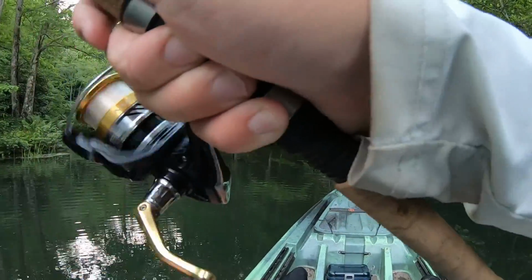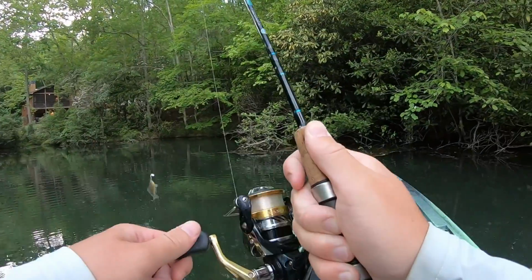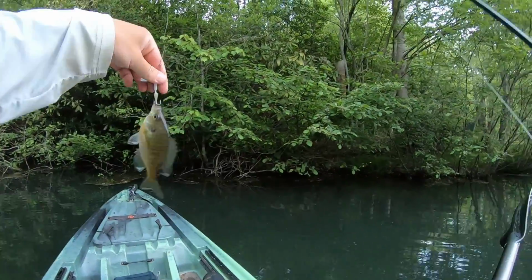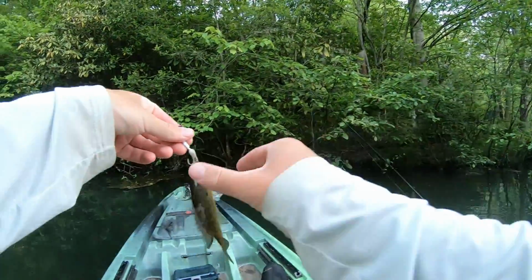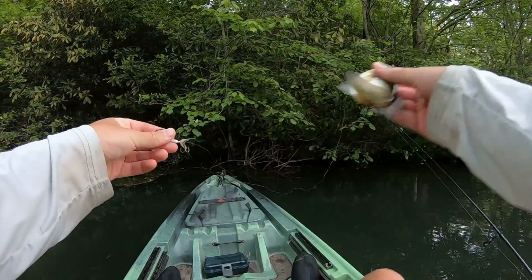There's one. What's it gonna be? I think it's a bluegill again. Oh wow, yeah. Getting a lot of bluegill now. But it's another fish, number 6, I believe. We're close to halfway.